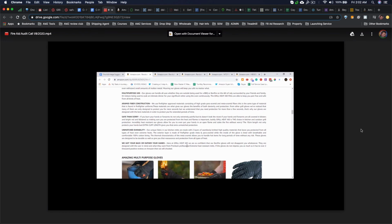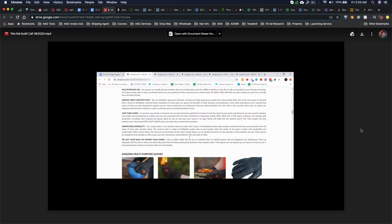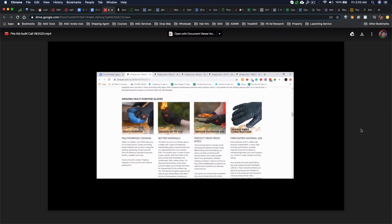And just talking about more of your brand, and maybe you could even add in that you were one of the original OG glove companies and brands. Something like that I definitely would like. I like how you have this on each image.